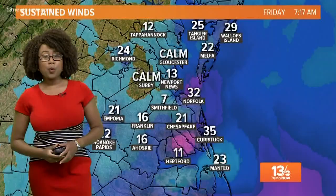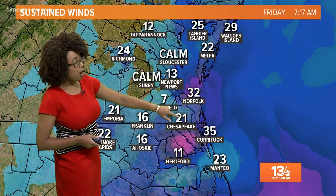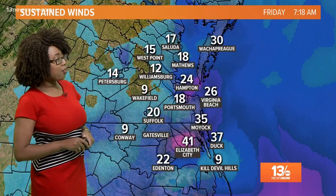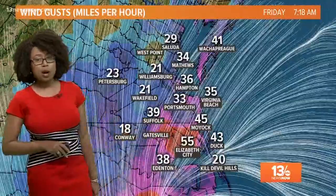Yeah, good morning, everybody. Currently, we have 32 miles per hour. That's just a sustained wind in Norfolk. Up toward Wallops Island, 29 miles per hour, 35 miles per hour in Currituck, 41 miles per hour in Elizabeth City. The winds in Moyock at 35 and 37 in Duck. When it comes to those gusts, 45 miles per hour in Currituck, gusting to 38 right now in Wallops Island, 43 miles per hour gust in Norfolk, 55 miles per hour gust in Elizabeth City, and 45 for that gust in Moyock. 69 mile per hour winds right now at Hatteras, 74 for the buoy just off of Hatteras. Those waves right now at 26 feet.